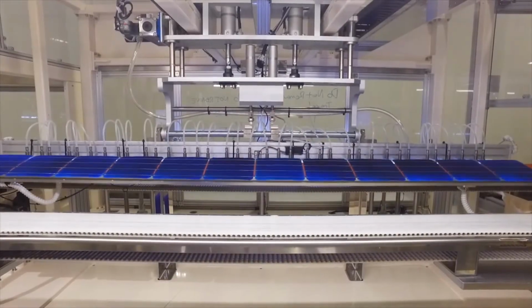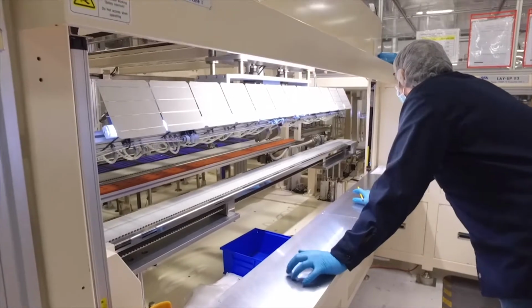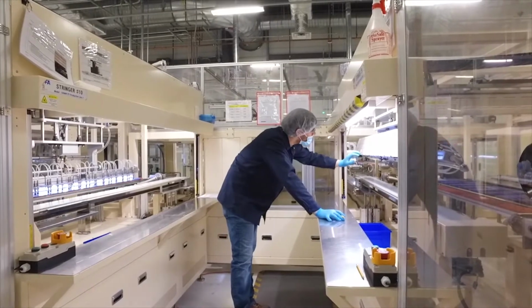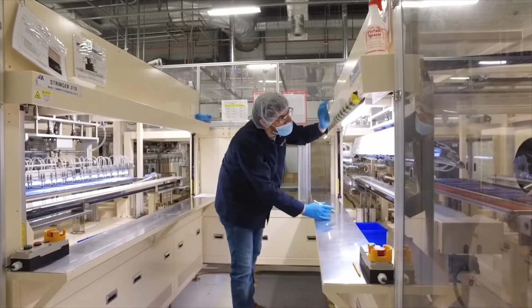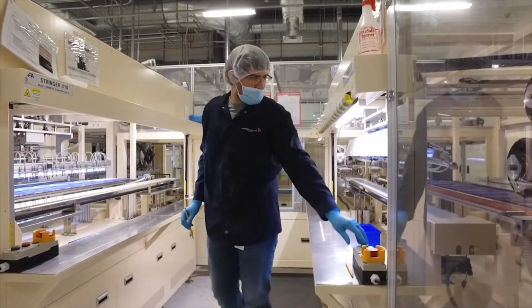The cells then get stringed together, whether they're stringed together in 10 cells or 12 cells. Then they go to the operator's visual inspection process. The operator's looking for, once again, any cracks or chips around the edges, any soldering issues that can be either missing ribbon, not soldered down properly, or solder balls. We're also looking for burnt ribbon or any issues of alignment.